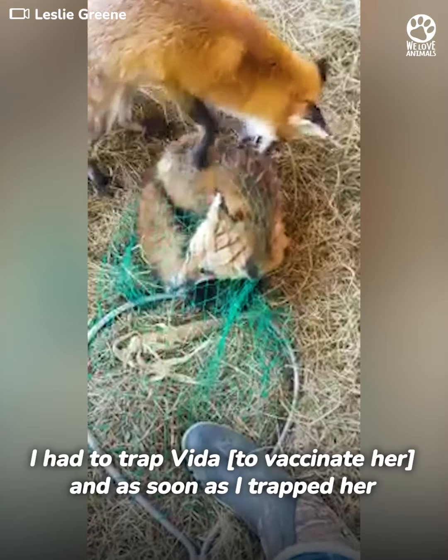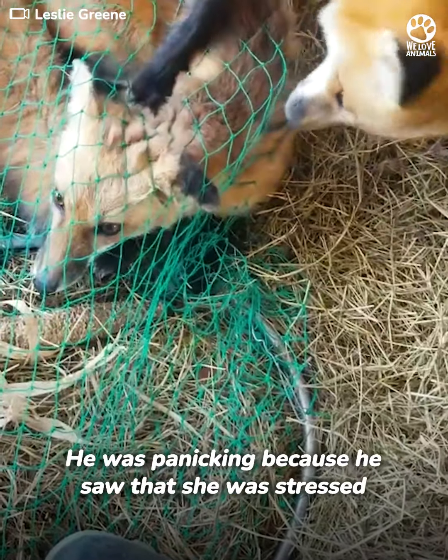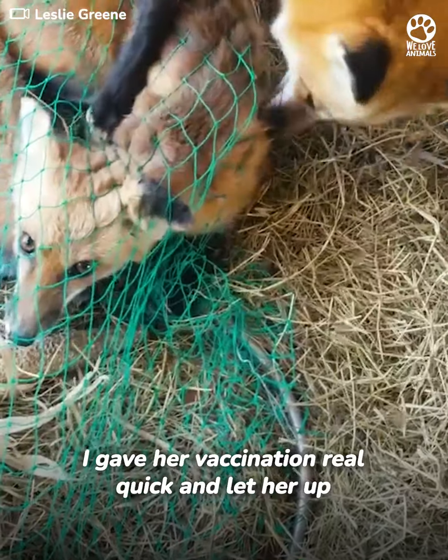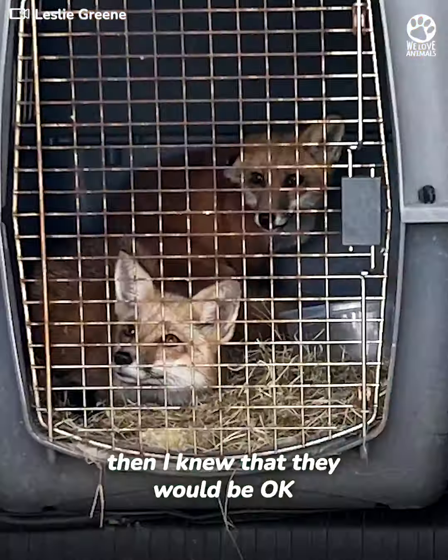I had to trap Vita, and as soon as I trapped her, of course, she stressed out. And I noticed Gus immediately went to her aid. He was panicking because he saw that she was stressed and that she was trapped. And he started biting at the nets. He wanted to rescue her and get her out of the net. I gave her her vaccination real quick and let her up, and then he was happy. Just having that kind of companionship, then I knew that they would be okay when we released them.